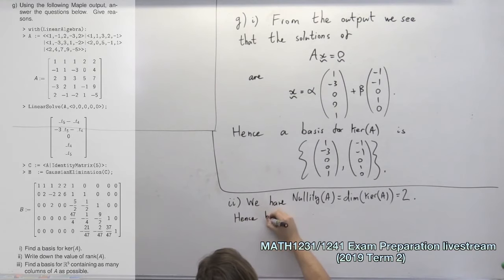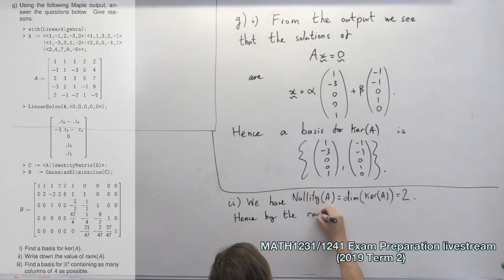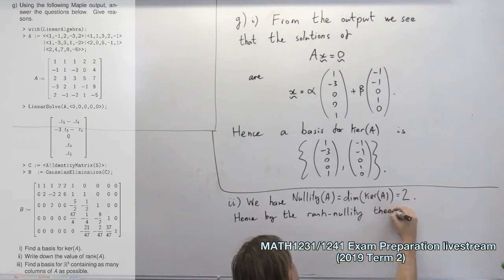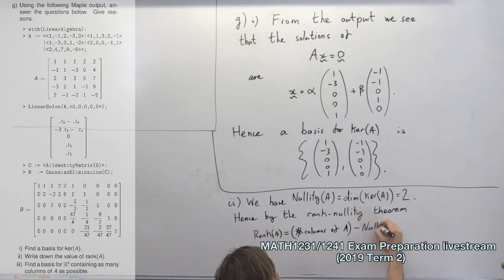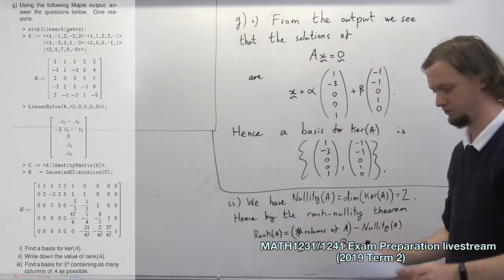Hence, by the rank nullity theorem, well, people state it in different ways. I like to state it as the rank plus the nullity is the number of columns. Here I'm going to rearrange that to the rank of A is equal to the number of columns of A, which is something we can count, minus the nullity of A. So there were five columns in A, and the nullity is two, so therefore the rank is three. The dimension of the image is three.